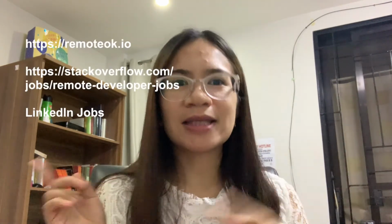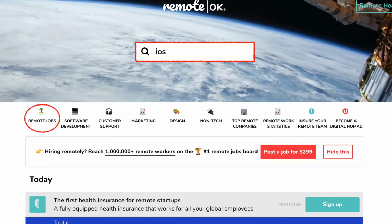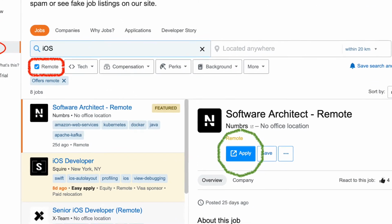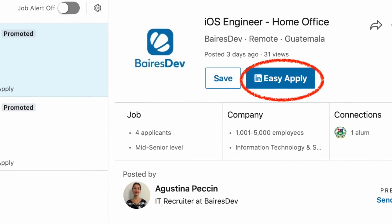So I'm going to list here the websites that I frequently visit when I'm looking for a new job. I have here remoteok.io, the Stack Overflow jobs, and the LinkedIn jobs. There are lots of websites that I have come across when I tried to upload my resume to LinkedIn, since some of the apply buttons will redirect you to a different website. So yeah, on those websites, I'm telling you, there are hundreds, possibly thousands of applications.